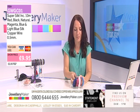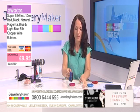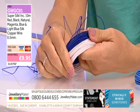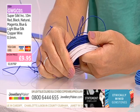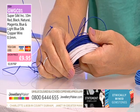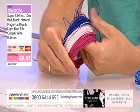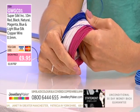Say the white. I love the white and the blue together. It's quite nautical, isn't it? So perhaps the white and the blue together. Gizmo those 2 together. Yeah. That would look fab, wouldn't it? Really, really fab. Pink and the white together. That would look really quite summery. Quite girly. I know, I don't normally do pink. Yeah, I like that.